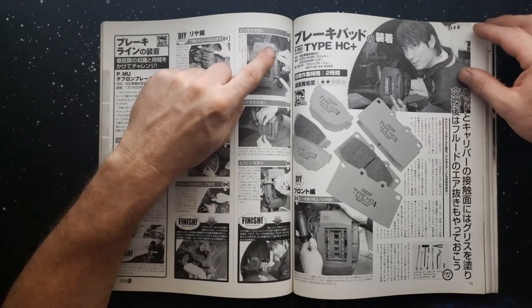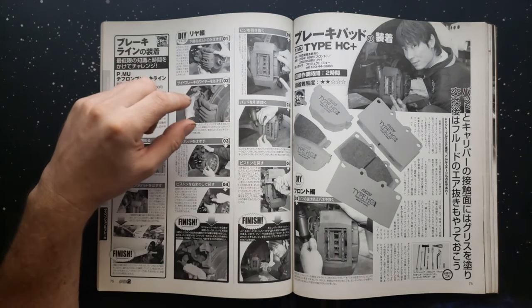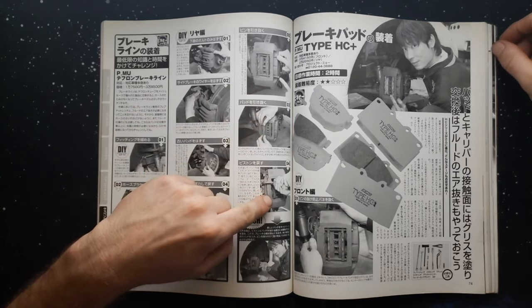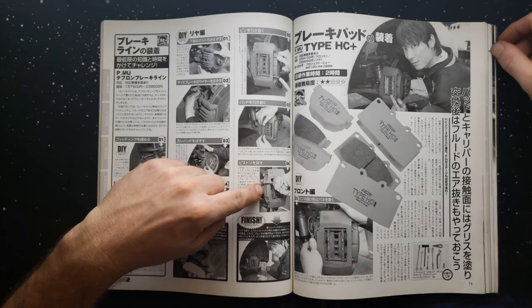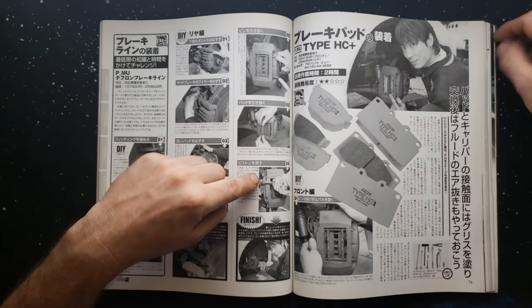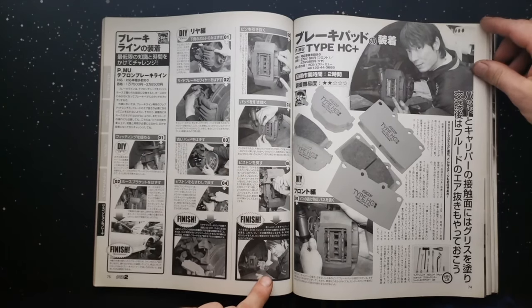A lot of the time, you can just undo one bolt and then fold the caliper up out of the way, then pull the pads off, depending on the car, of course. Pull the old pad out. You're going to need to squash the piston in. They're using vice grips. Not vice grips, a monkey wrench, like a pair of pliers type deal. Finish old pads out. That's the front.